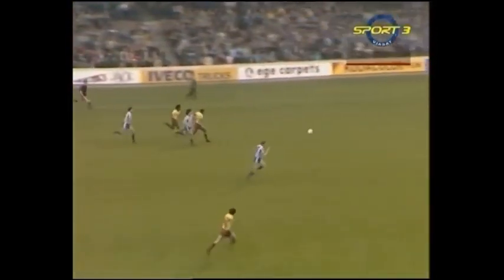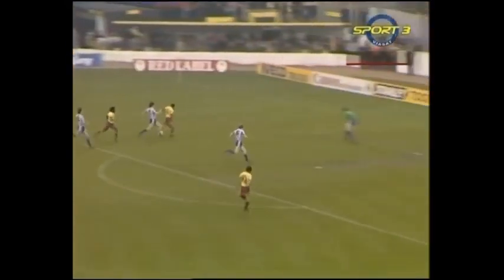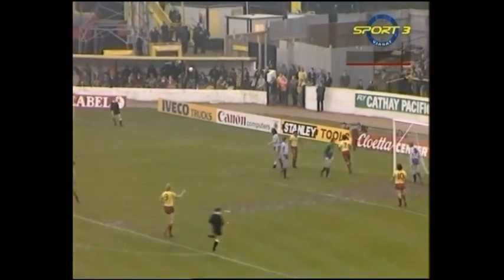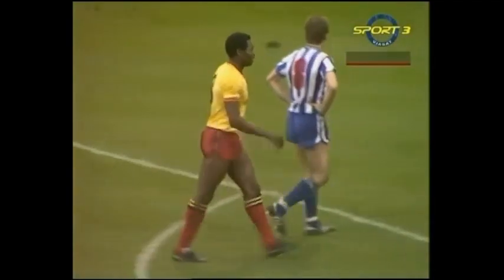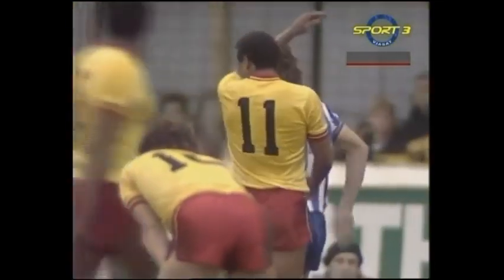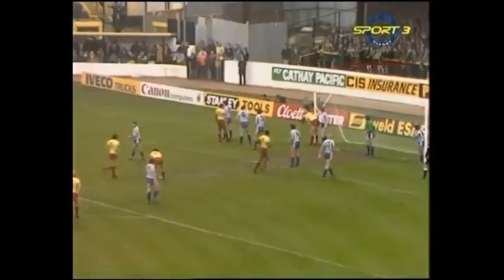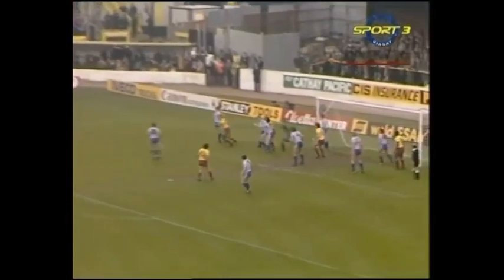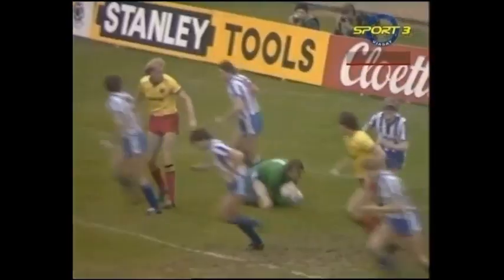Blissett. What a good ball by Blissett, and Barnes, look at the pace there. Fantastic pace by John Barnes. It took him clear of the entire defence. Sheer speed. Terrific pass by Blissett. Corner to Watford. Taken by Sterling. And Hodge taking it away from Riley.